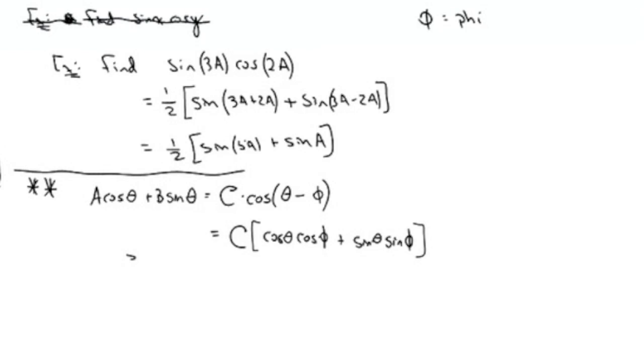Now, phi is a known value, it's a fixed value. So when you say cosine of phi and sine of phi, those are also fixed values, they're just numbers. So this is just a number, and this is also a known number. So when I go C times cosine of phi, that just gives me another number.